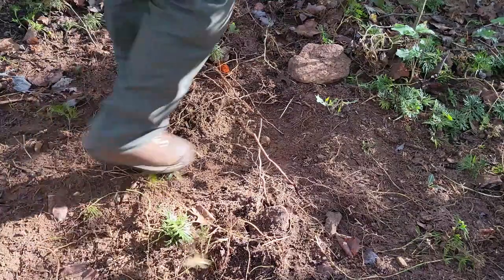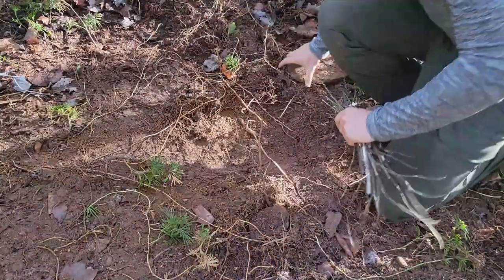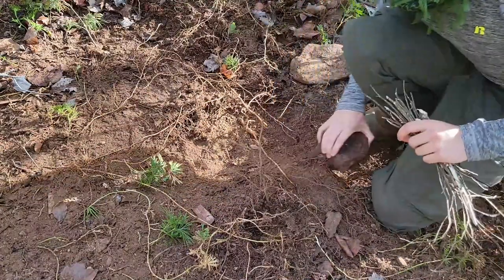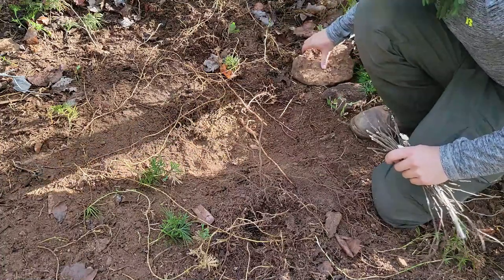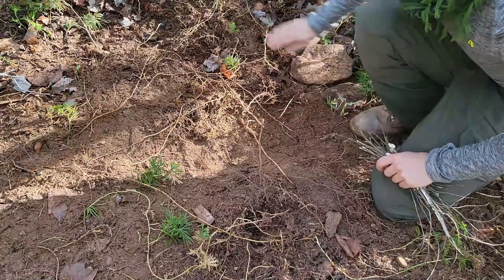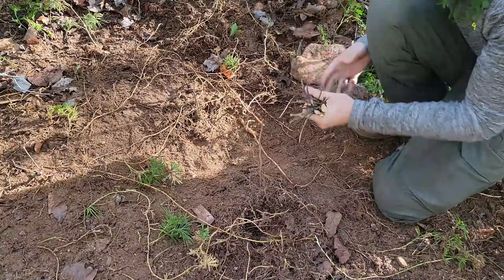Alrighty, so I kicked out a nice little divot right there. And in doing so, this big rock was right there, and so was this one. Since they're about the same depth, I think I'll be able to use them to put my grate on once we get things going.